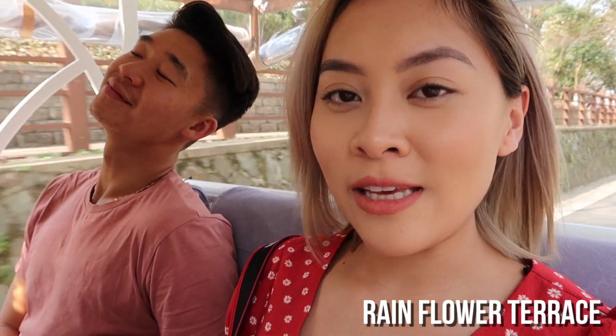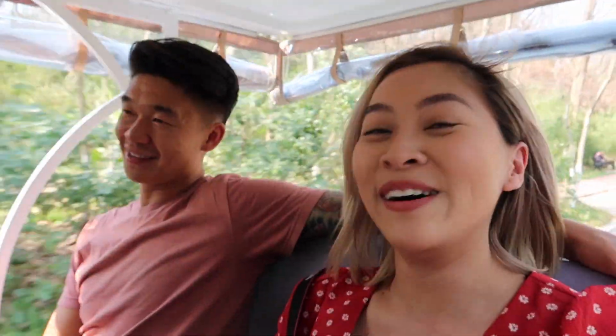We're on a tram right now, taking a tour through the rainflower terrace, and the breeze feels so nice, you guys. We had a 5-minute stop. Well, not even 5 minutes. We got kicked out real quick because some important people, not us, but some other important people, government officials were going there, so they didn't allow tourists. But you know, we're pretty important people.